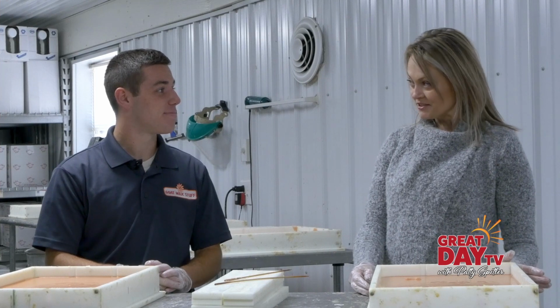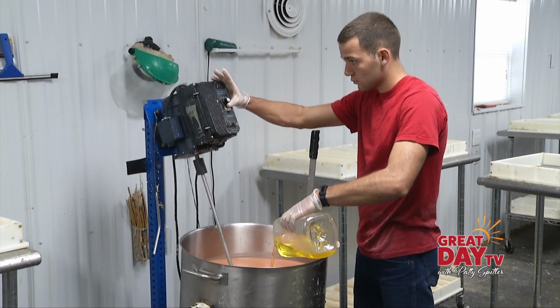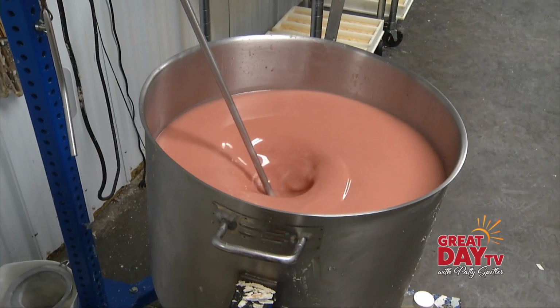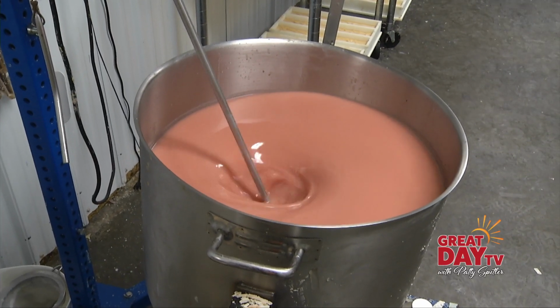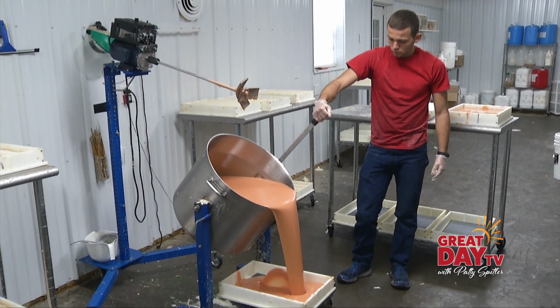So soap is where it all started. How many scents do you have now? So we have just around 30 throughout the year. Those kind of switch out and change throughout the seasons depending on what's in for that season, but right around 30. Now it's beyond soap. You have much more to offer. What else do you have?